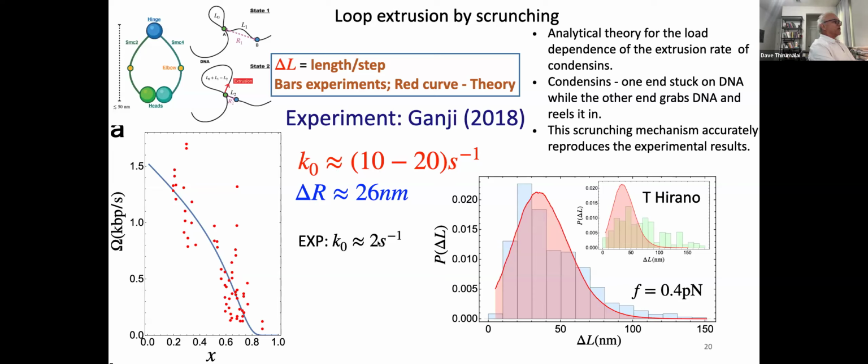The experimentalists tell us that the hydrolysis rate is 2 per second, so we're off by a factor of 5. But these experiments have never been repeated. They were done a long time ago. I don't really know, but we're within a factor of 5. The data, I must say, can be better. And Case is not doing this. Maybe somebody else will do this.